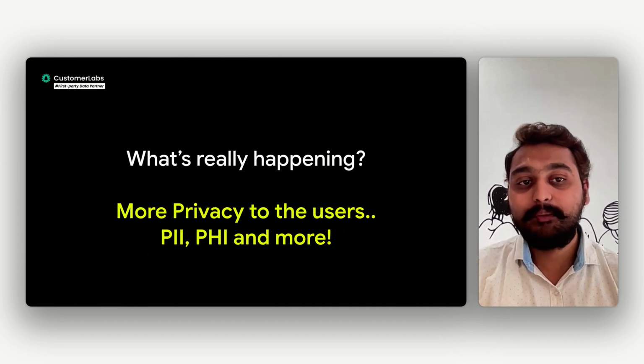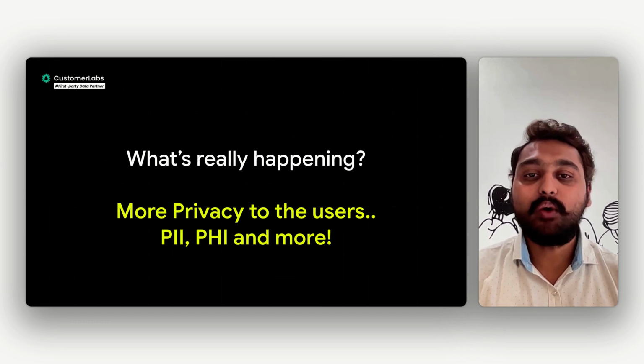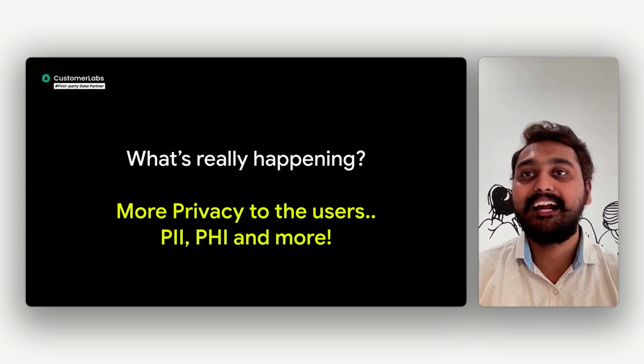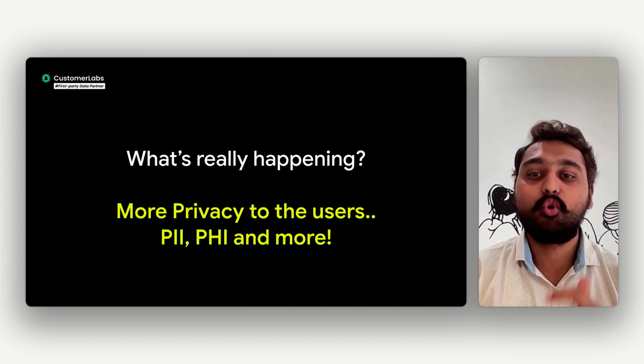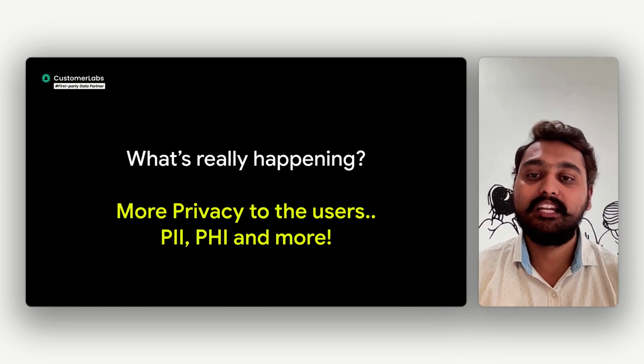And Meta has been facing certain lawsuits in regard to users' privacy. So that is why all this buzz is happening, because Meta realized this and started giving more privacy to the users by restricting this PHI and asking the advertisers to send only the data which is needed, and also to hash the PII, the personally identifiable information.